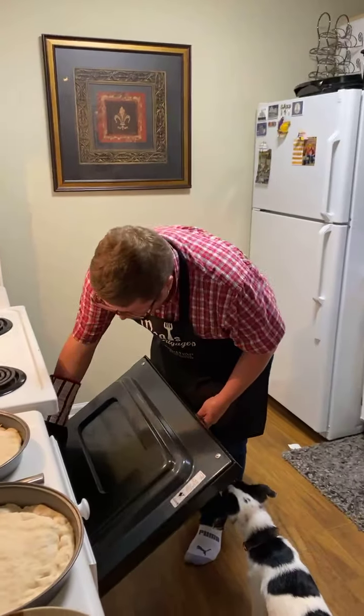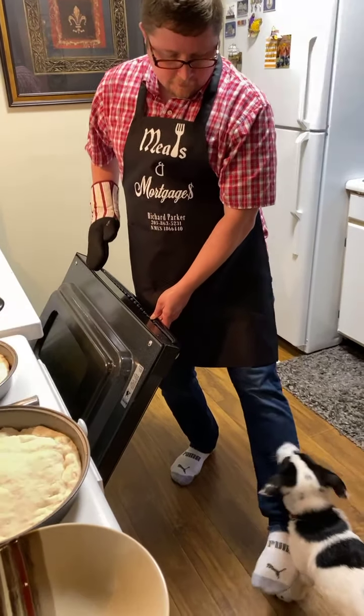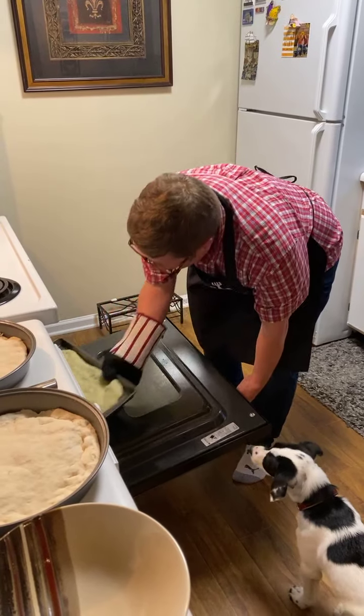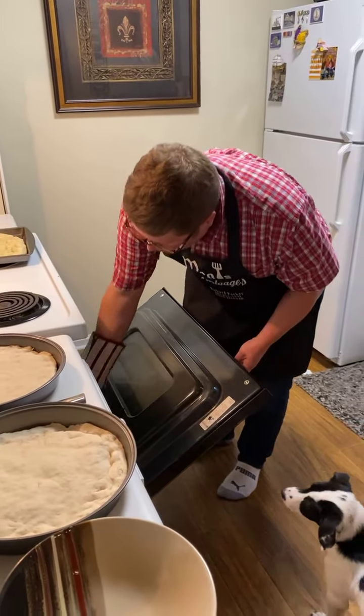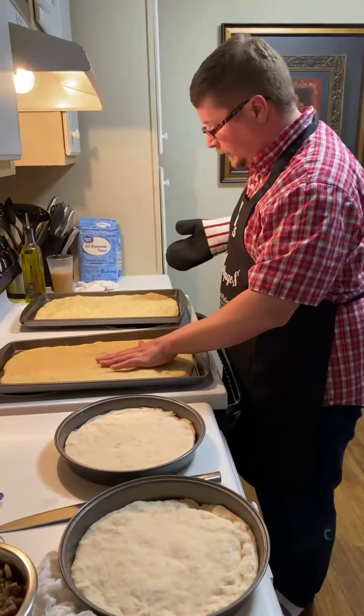But I'm going to go ahead and pull these out. Watch out, Rylan. We don't advocate burning cookies. So I'm going to pull these out. As you can see, they're good and dry. They look good.